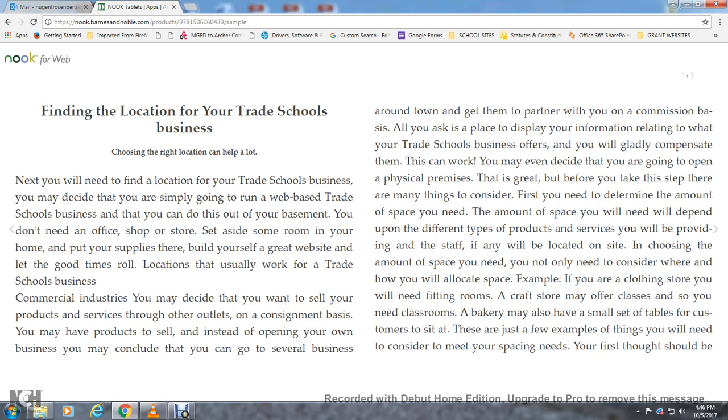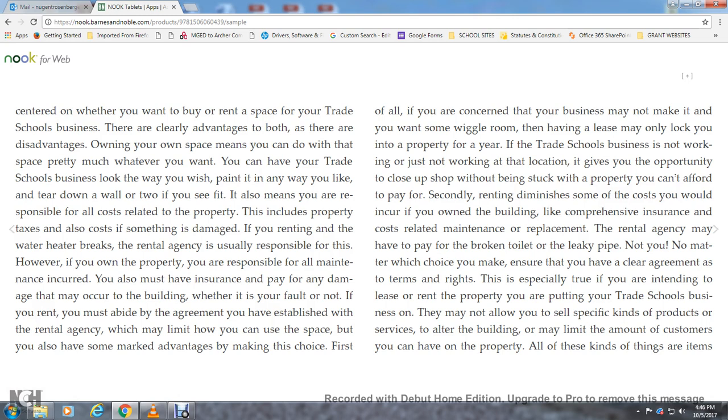First, you should decide whether you want to buy or rent the space for the trade school business. There are clear advantages and disadvantages to both. Owning your own space means you can do with the space what you want. You can have your trade school business look the way you like, finish it with paint in any way you'd like, and tear down a wall or two if you see fit.